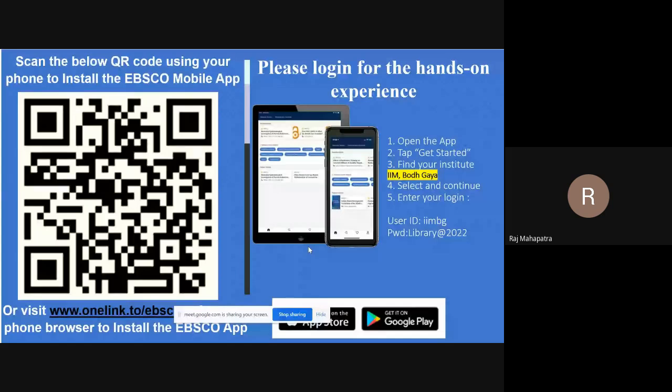Here I have also provided all the instructions. First, you just install the app, then open the app, and you will land on the Get Started page. Then find your institution's name, just simply type Bodh Gaya, and automatically the first institute, Indian Institute of Management Bodh Gaya, will be there. If you are connected through your Wi-Fi, then no need to put any login credentials to authenticate your app. Automatically it will authenticate.